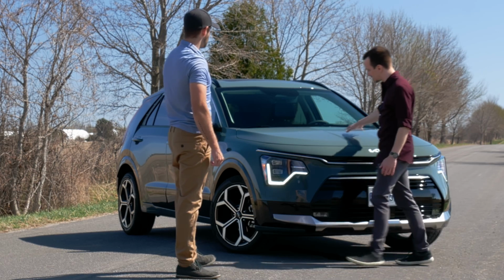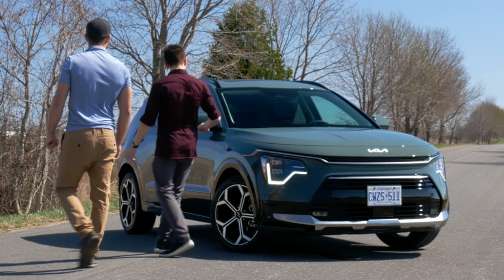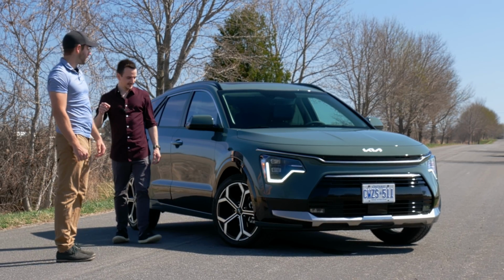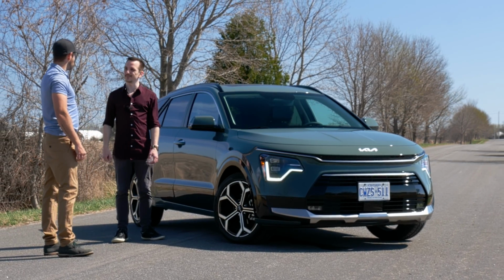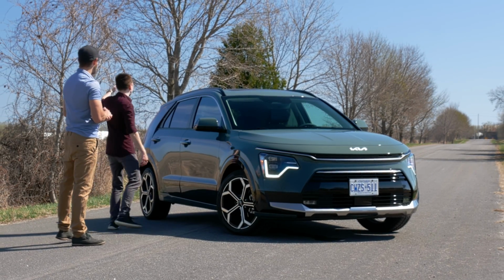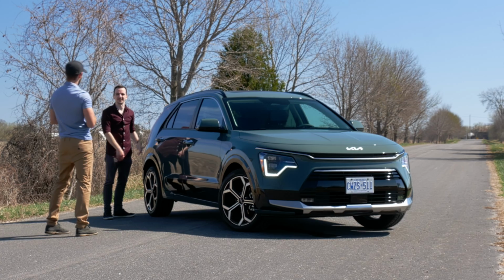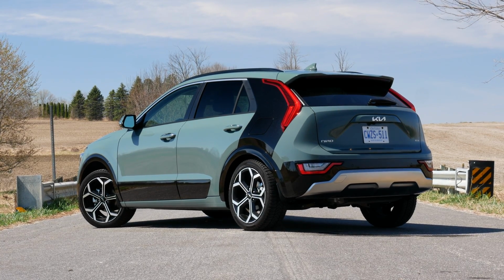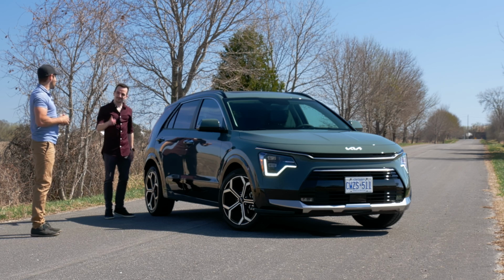I like the bulge in the hood here. Cityscape green. I'm not quite sure which cityscapes are green, but I'll take their word for it. It's not here. Maybe somewhere in South America. Maybe in 20 years in the future. But we got the gloss black pillar, which I personally really like. We'll talk about piano black later. There's a lot of high gloss in this car.